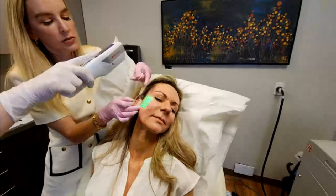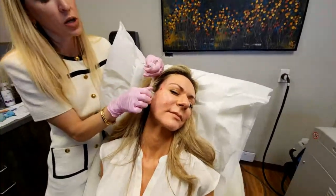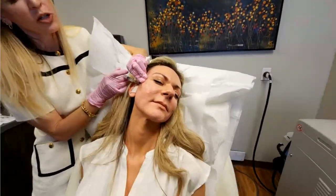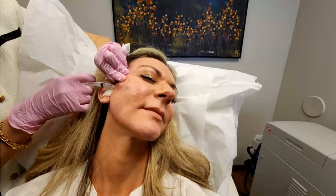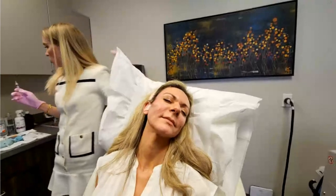So now I will use this method of going along the cheekbone to provide support for her bony structure, but also to lift the cheek. Great, Jenna. No pressure here, my dear. Doing okay? Uh-huh. Awesome. You did so well with that.